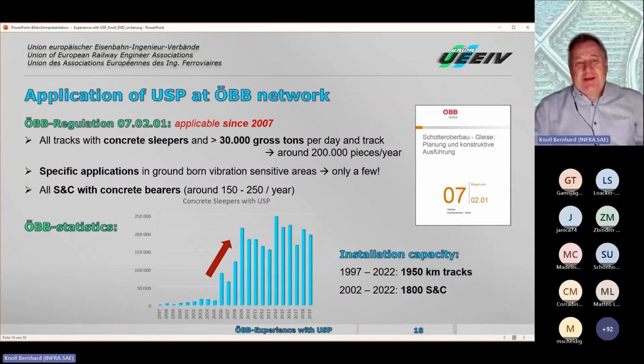When we look to the application, I think since 2007 now, we equip all our tracks where we implement concrete sleepers and where we have more than 30,000 cross tons per day with undersleeper pads. So I told you before that from the economical basis, actually there is no limit for the loading of the track for implementing the sleeper pads.